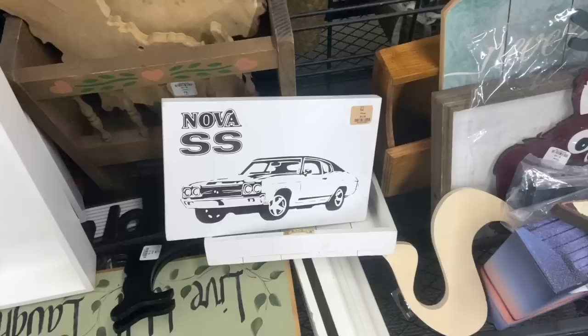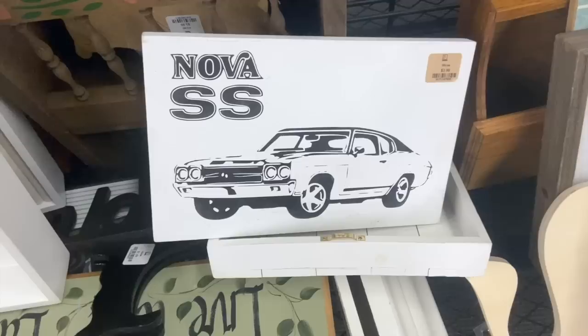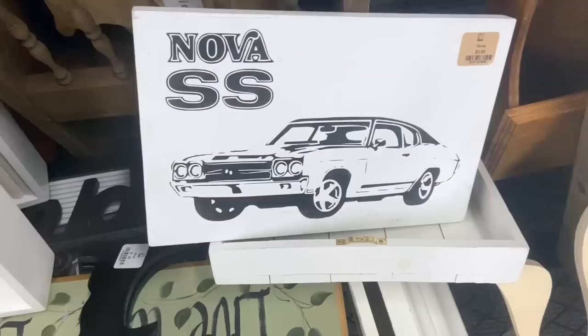Here's something comically bad from Hobby Lobby. A place that I have to say I have had horrible service and not found anything I could use, even basic things, but maybe that's different where you live. I got a kick out of this because it says Nova SS. It's made in China. They don't realize that that is not a Nova SS.